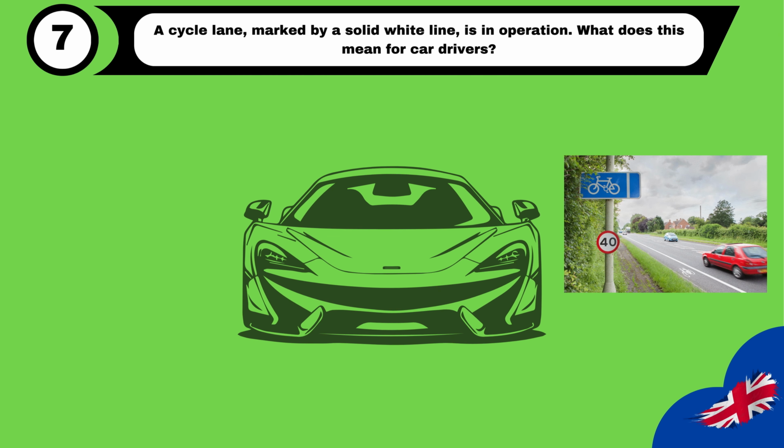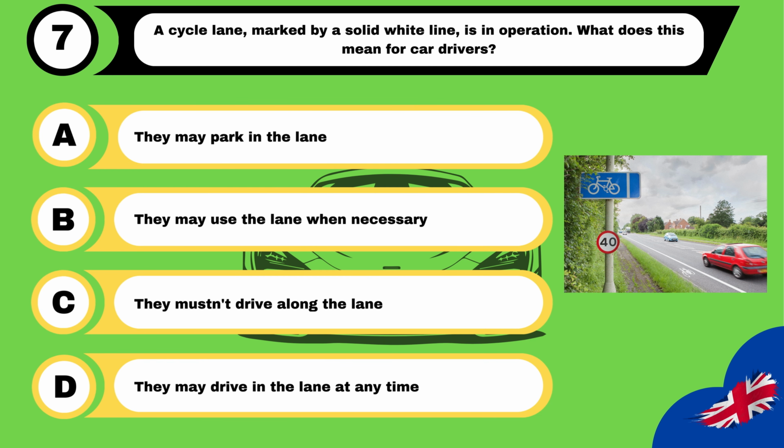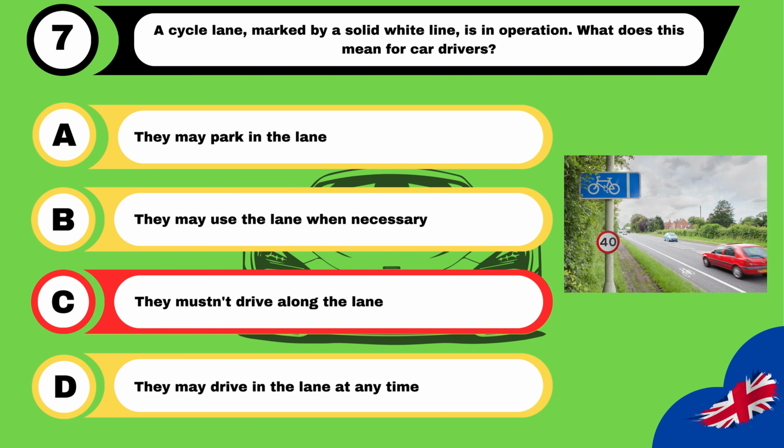Question 7. A cycle lane, marked by a solid white line, is in operation. What does this mean for car drivers? A. They may park in the lane. B. They may use the lane when necessary. C. They mustn't drive along the lane. D. They may drive in the lane at any time. The answer is C. They mustn't drive along the lane.